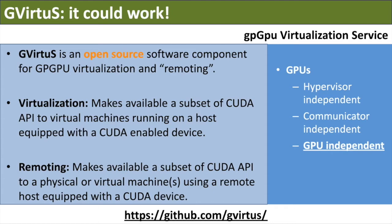We have to define the words virtualization and remoting in this field. Virtualization makes available a subset of CUDA APIs to virtual machines running on a host equipped with a CUDA-enabled device. That means we have virtual machines that are running on a host. The host has the actual device, and usually we talk about a subset of CUDA APIs that are provided to the virtual machine. Remoting is similar, but the subset of CUDA APIs is provided to a physical or a virtual machine without any kind of difference, using a remote host equipped with the CUDA device.